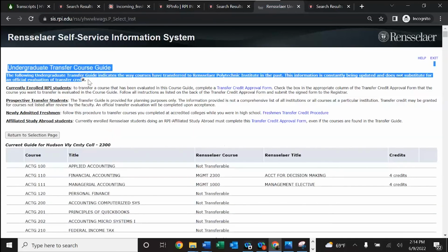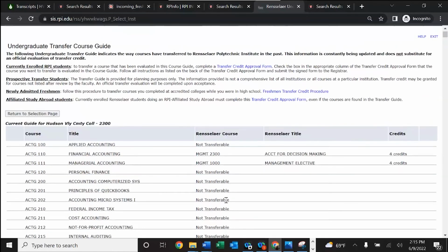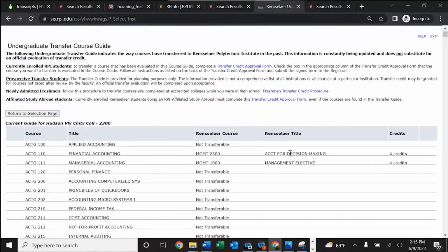You will see at the top of the page here that there is a disclaimer. The following undergraduate transfer guide indicates the way courses have transferred to Rensselaer Polytechnic Institute in the past. This information is constantly being updated and does not substitute for an official evaluation of transfer credit. So with that disclaimer in mind, when we take a look at this list, we can see how things have transferred in the past and may likely do so again.